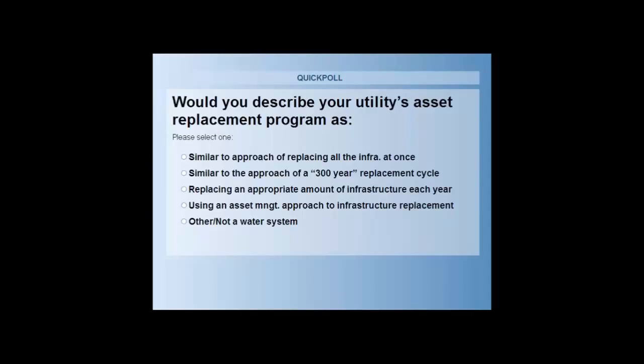So I'm asking, would you describe your utility's asset replacement program as similar to replacing all the infrastructure at once, which would be the first case, the small rural community; similar to the approach of a 300-year replacement cycle, more or less putting off infrastructure replacement; do you feel like you're replacing an appropriate amount of infrastructure each year; are you using an asset management approach to infrastructure replacement, a very data-driven approach to what should be done; and then finally, other or not a water system. So what would you describe as your utility's approach to how they're doing the water infrastructure replacements?